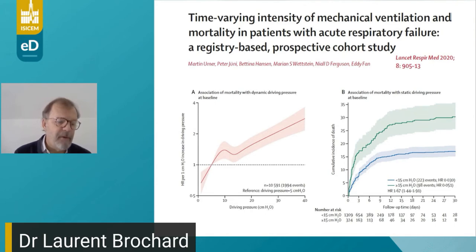You all know the study from Amato in ARDS showing it's a very strong predictor of survival. This is a recent study by the group in Toronto who found that in all patients under mechanical ventilation, so we are not talking of ARDS anymore, the daily monitoring of driving pressure gives a very good prediction of mortality. And you see, again, the difference between driving pressure above 15 or below 15, and there's a daily association with mortality. So very important monitoring, which is underused, unfortunately.